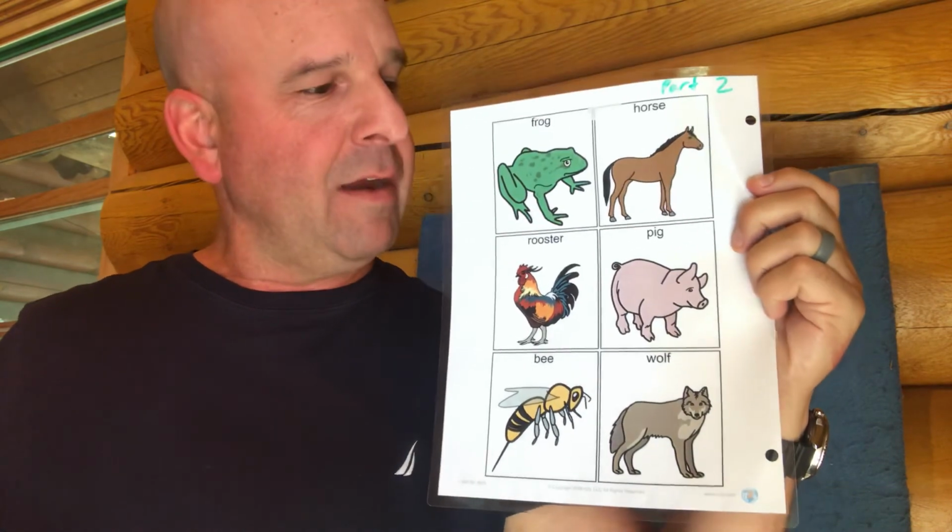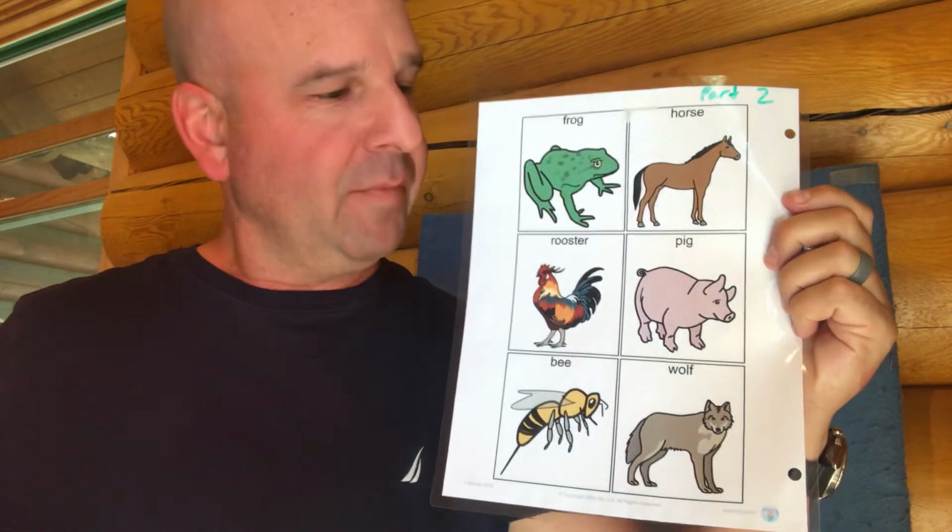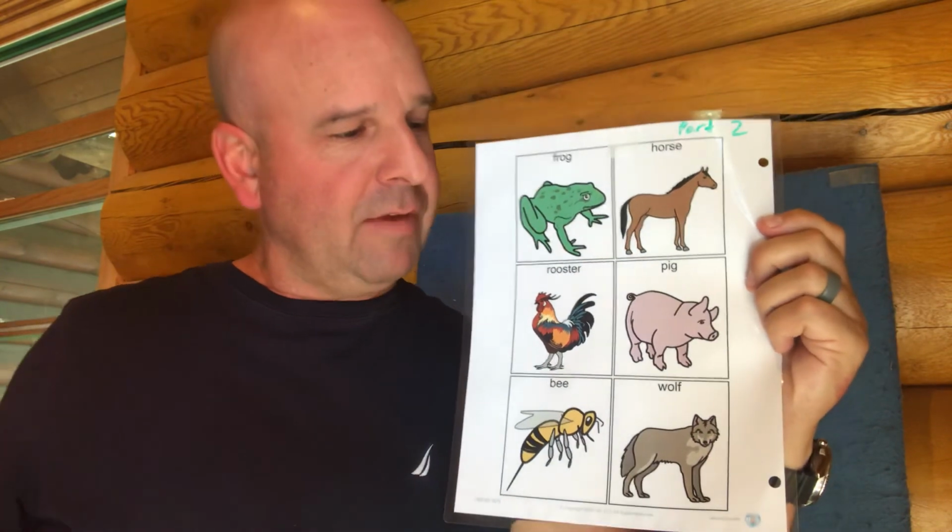These are different things you might hear around the farm. You can feel free to practice making the animal sounds also on your own.